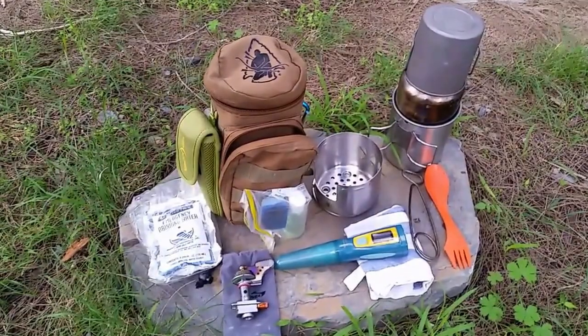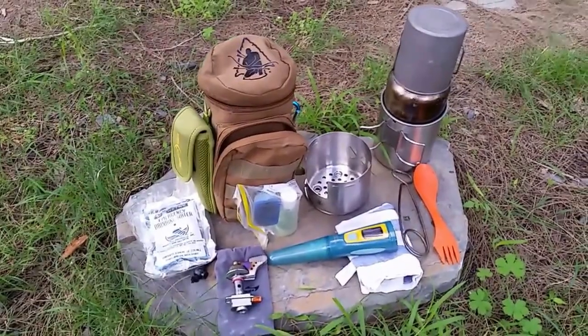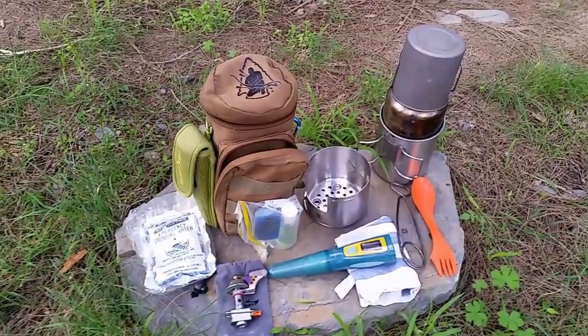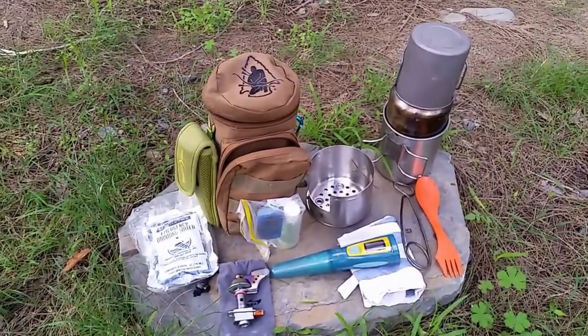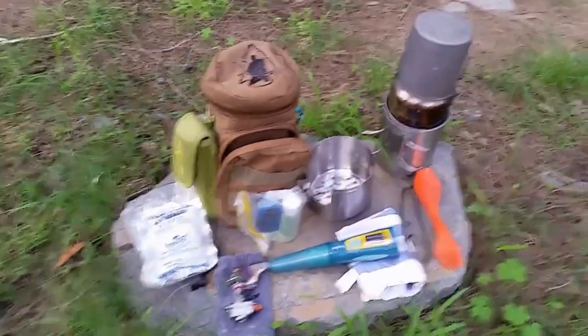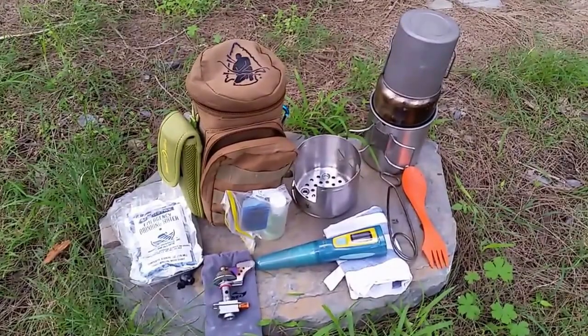It works for me. And I think that's the core thing with bushcraft and hiking and camping. It's about what works for you, and you can improve and tweak and change and things, but at the end of the day, the bare essentials are still the bare essentials. Your core kit is your core kit, and if it works for you, then don't change something that's working.